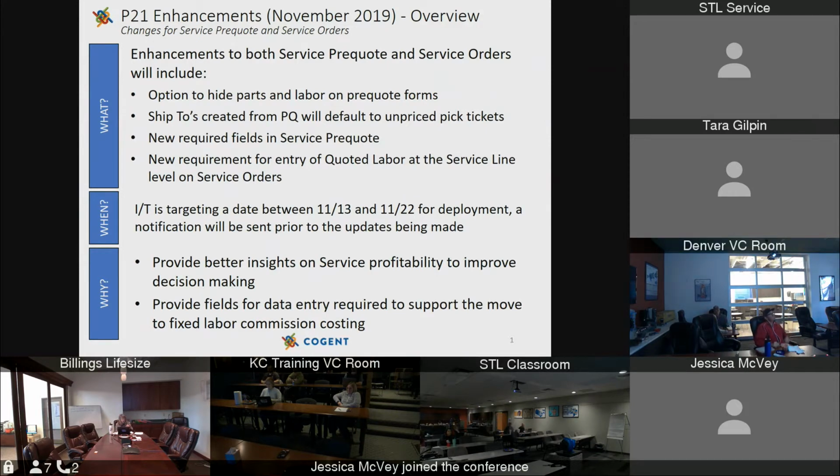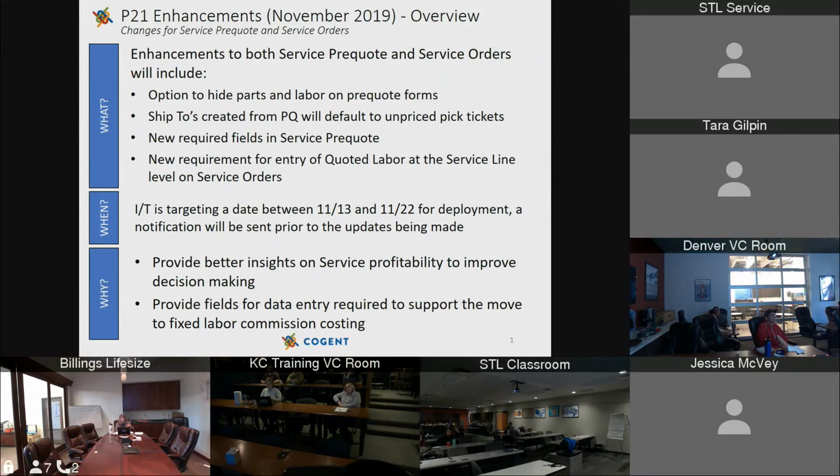So we got you guys together. There's just a couple things we're going to run through. We've got some enhancements coming to P21, and because of the requirements that it's going to force you guys to do in the system, we want to make sure we got everyone together and talk through them. There's a couple important things that are going to get started at the first of the year that will be driven by the changes that we're putting in right now.